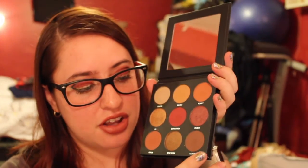I love how dark this color Almond right here is. It's the perfect shade to add depth and dimension to the crease. So it's not my favorite eyeshadow formula as of right now, but I think the color scheme is really pretty. I like the mirror that is in here. I think it's a really good mirror.